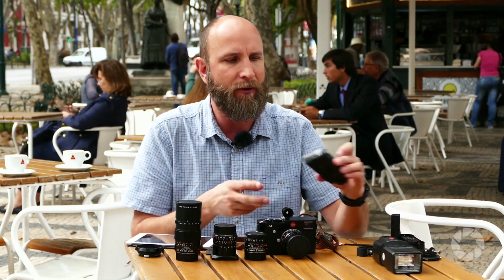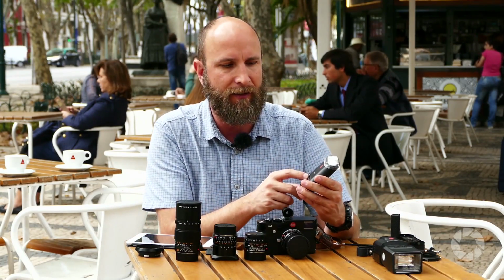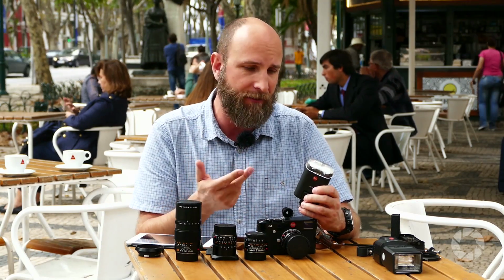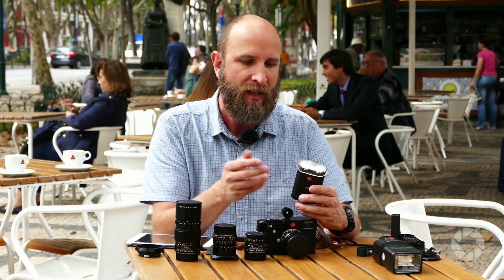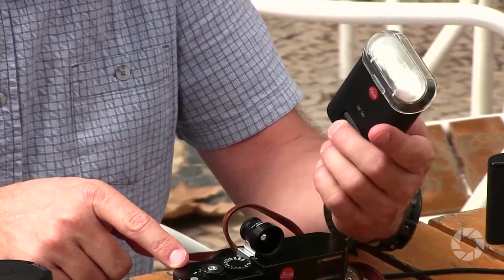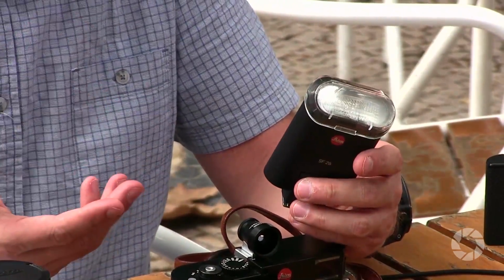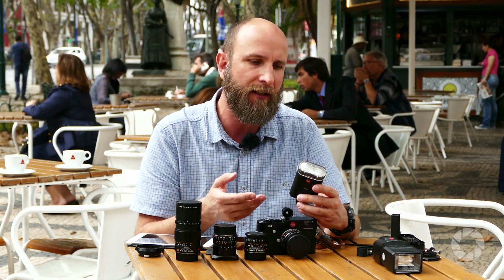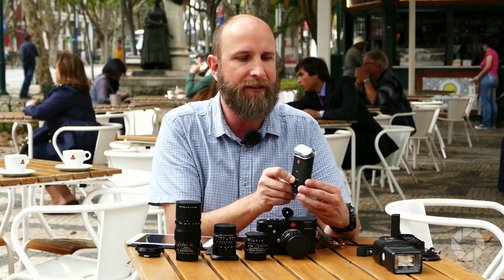So originally I ordered the SF26. This is a little external flash. This is the only flash currently available as of this video that's made by Leica for the Leica M system. It's tiny, it does TTL, but unless you're in a very small room shooting very close up, this is sort of a gutless little flash.